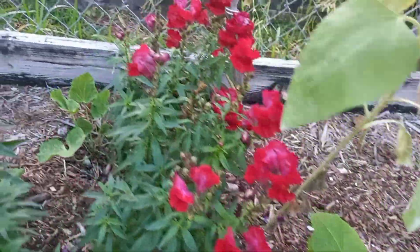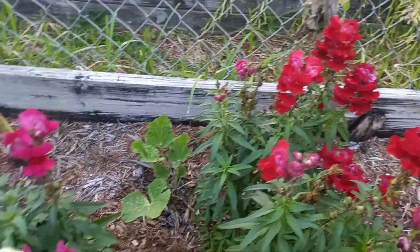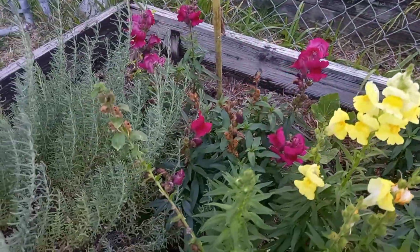So you can see the garden is going quite well. And I'm having fun with it.